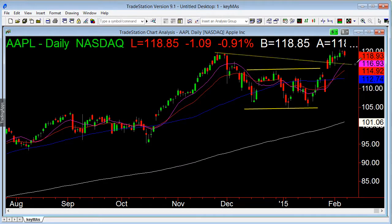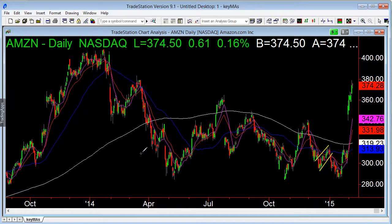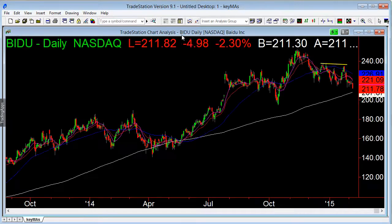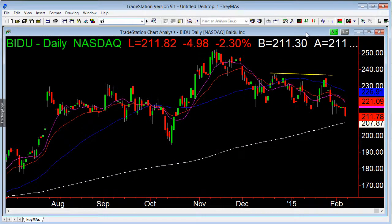Apple looking okay. Didn't have a great day Friday. Looks like it's in a wedge here, and it looks like it's overbought. So maybe it wants to pull back to the key moving averages. Amazon extended, definitely extended. Looks great. It finally got off its butt after several months, most of 2014, it's above that, but it's got to rest here. So I want to see a consolidation or even a small pullback and watch that for an entry. Baidu got hit on Friday, down 2.3%. Watch the 200-day moving average.